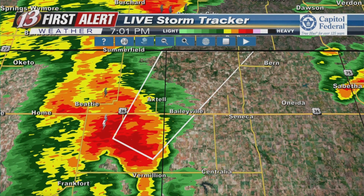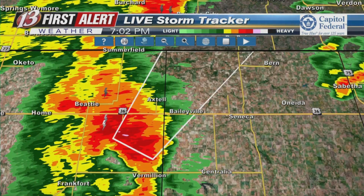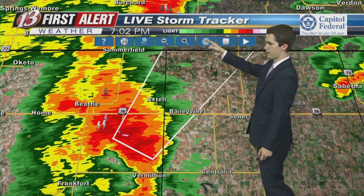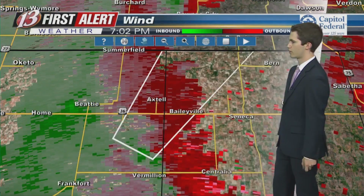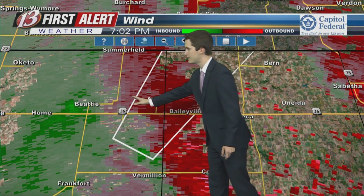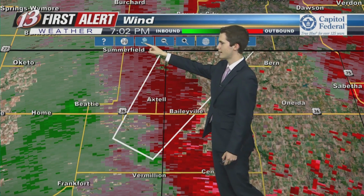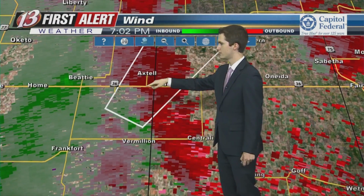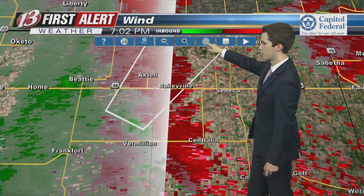Tornado warning does continue until 7:30. The Weather Service still says it's just radar indicated rotation. What that means is we do not have a tornado occurring right now with this thunderstorm, but there are very weak areas of circulation somewhere along the leading edge of this thunderstorm line. It looks like the most pronounced, and when I say that, it's relatively speaking, it's not very strong, is a few miles to the north of Vermilion.